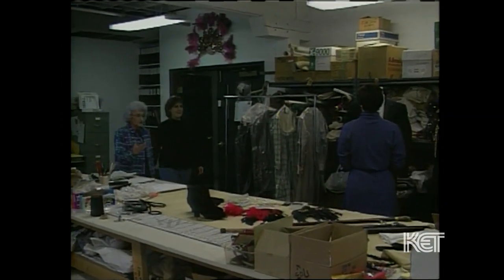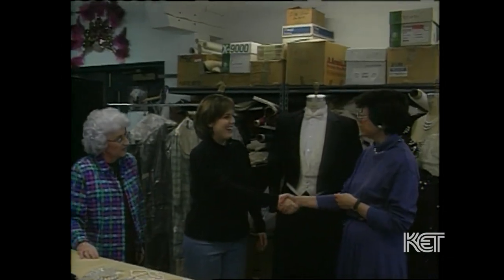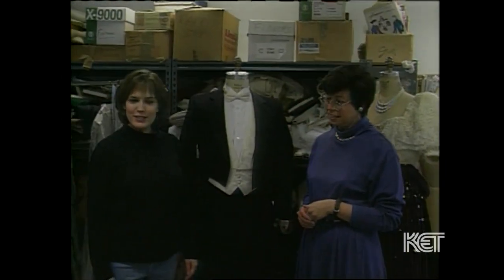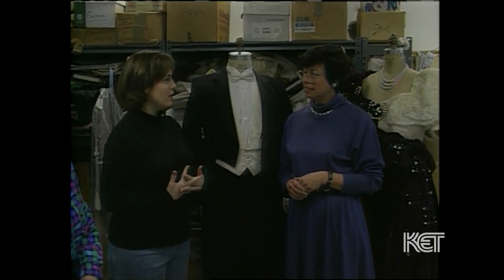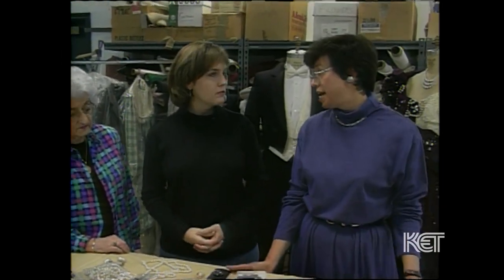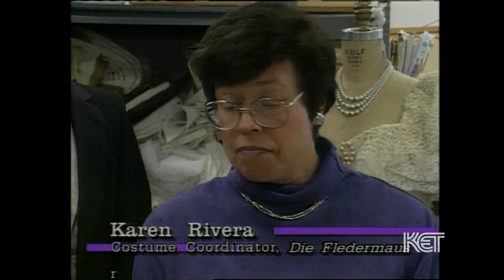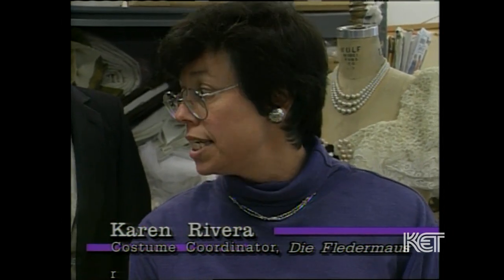This is the costume shop, and I want to introduce you to Karen Rivera, costume coordinator for Fleur de Mars. Hi, Karen. Well, this looks a little bit different than what we saw for Susanna. Could you tell us a little bit about your job as a costume coordinator for Die Fledermaus? Sure, I'd love to. First of all, it takes place in a whole different time zone than Susanna. Susanna was what we would call a contemporary piece, which means that the clothing is more what we know of and are familiar with. What this opera takes place in is the end of the 19th century.